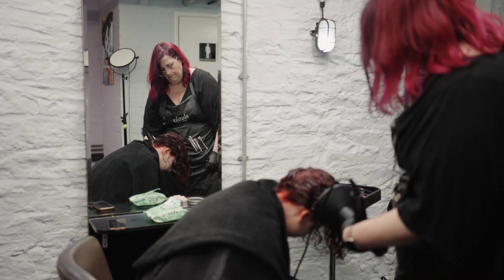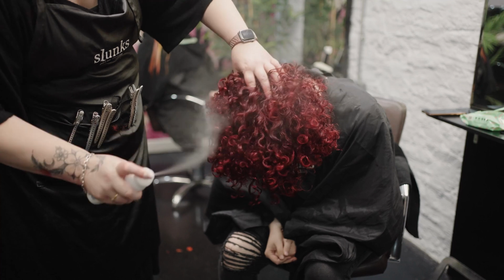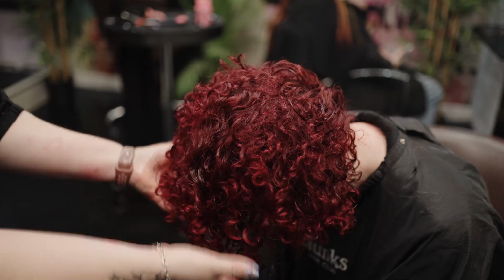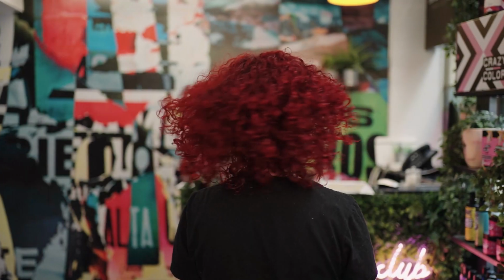So then once it's all dry, I can apply some oil to my hands, to the hair, really get in there, scrunch that cast out, give it a good shake and enhance that volume and texture. I really like these curls looking big and wild and beautiful.